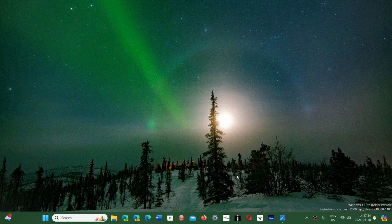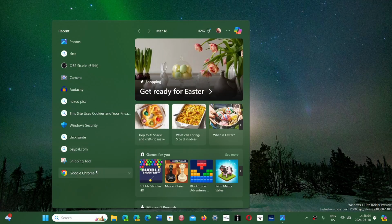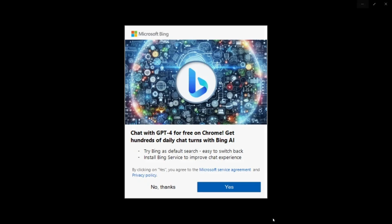And some users have been annoyed at a little something that Microsoft has been doing, which happens when you're using Google Chrome. So when you're using Google Chrome, what happens is that there's a pop-up for some of you that shows that the Bing extension is available to install. So for some of you, this might be popping up. And if you say yes, well, you get the Bing extension added to Google Chrome browser.